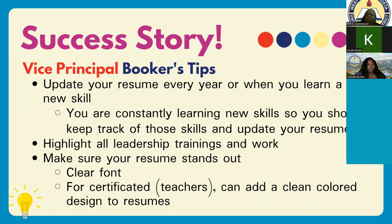So just a couple of tips. I think I pretty much went over them, but I highlighted experience, I highlighted my skills and made those align with leadership positions. And then I made my resume stand out by just making a nice, clear design, having a good font that wasn't too big, wasn't too small. And I chose a nice design with a color just to help it stand out a little bit more.